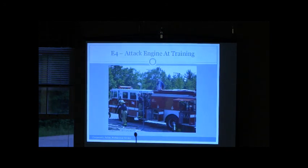Just two more examples for you. Engine 4 quite often functions as an attack engine during our training sessions. This is because it allows us to keep Engine 2 in service to respond to other emergencies within the community. If we didn't have a second attack engine, we would be handcuffed and we'd have to use Engine 2.